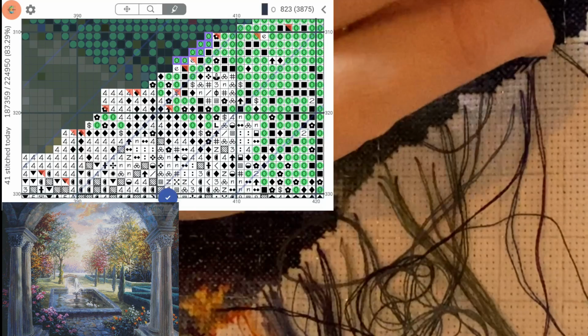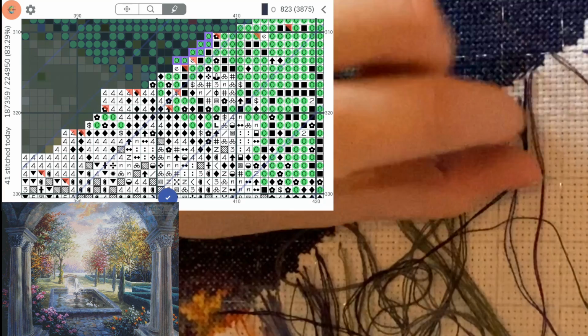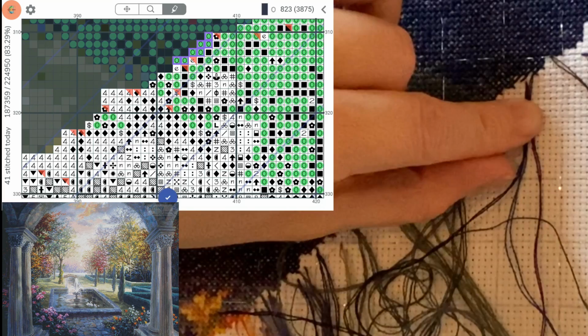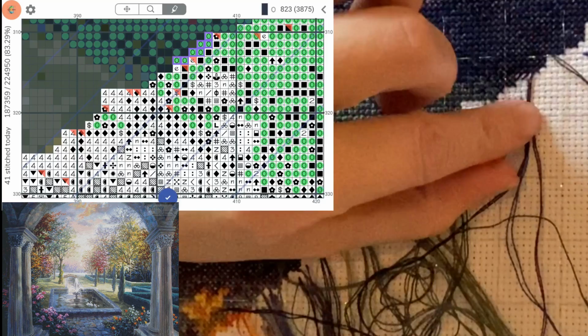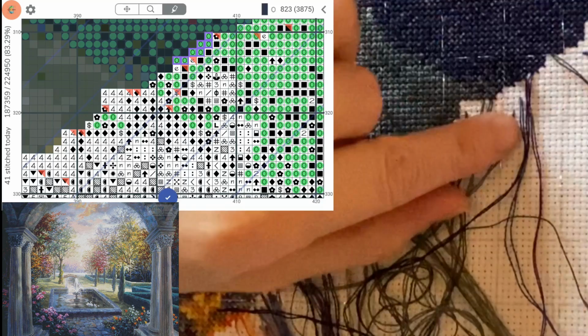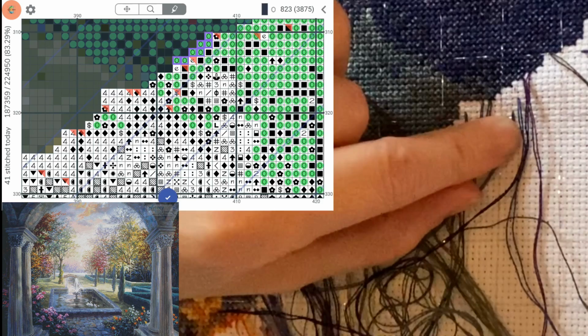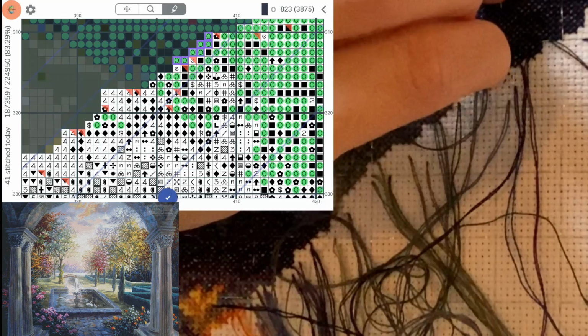I think this thread will be just long enough to finish crossing these stitches, and I'll be adding another one. Wow, there's a lot in this area, so I've been blowing through skeins of this thread very quickly. Yeah, it's like another 5 diagonals and I'll be into the pillars, which are at the far right edge. And then we'll be ready for one more pass across this pattern. The end is in sight.